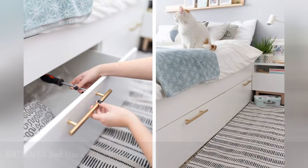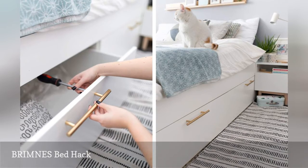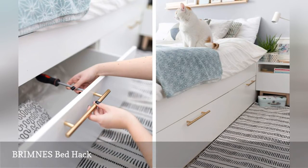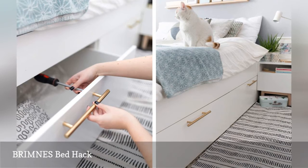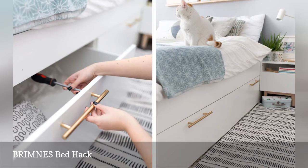We believe front and center storage solutions should be just as cute as practical. Case in point, this chic hack by the adorable duo behind their project shares how to dress up an IKEA BRIMNES storage bed with beautiful brass pulls.